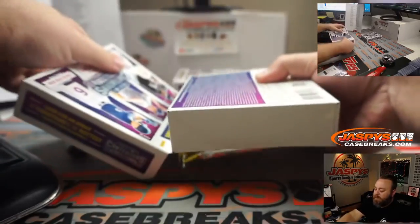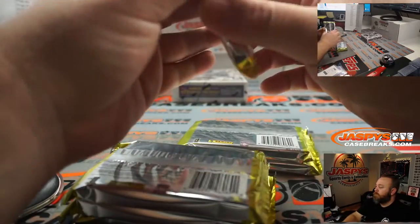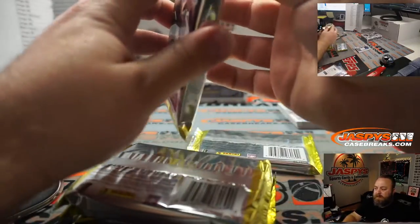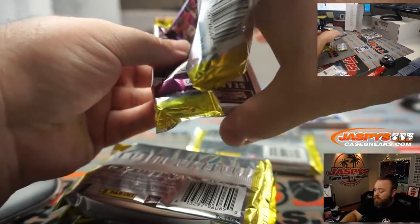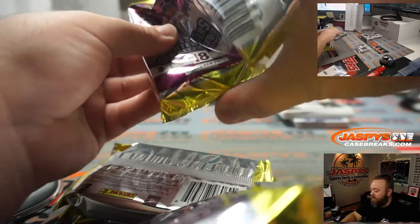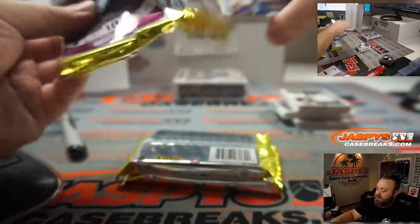Not bad. Three Luis Robert redemption autos in 2 days. I'll take it. And I pulled a live Luis Robert auto yesterday too, over on personals. That's actually four Luis Robert autos in less than what? A little bit over 24 hours. Pretty good.